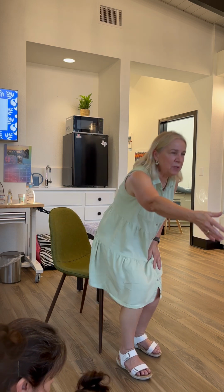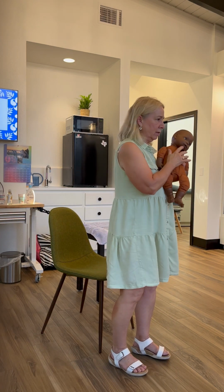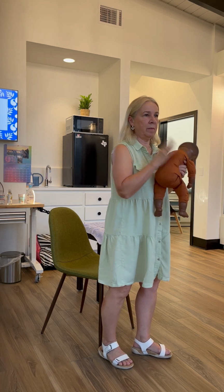Okay. So now we're going to do the final thing because we've done the front, all the extremities, and now the back.